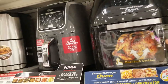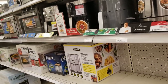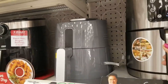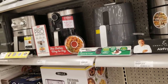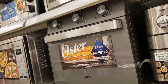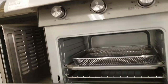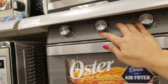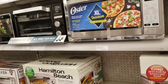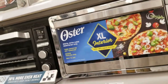That's $179. The air fryer. Oh, I have one. This air fryer, you cannot put oil. Air fryer, $139. Oh, this one here, look at this, the Emeril Lagasse. Oh, there's one, look at this, yeah. Four quarts. Oster. There, air fryer, this one. Look, it's a small oven.